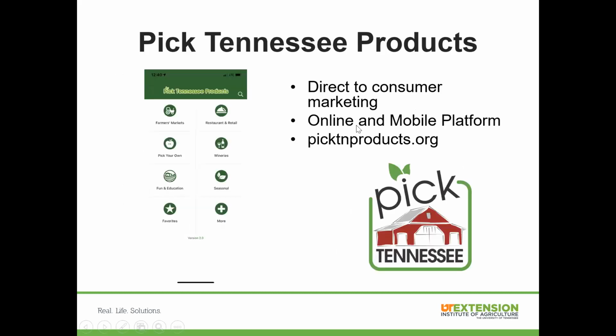And the last thing I want to throw out at you guys that isn't a grant opportunity, but more so a marketing opportunity that the state offers, is our Pick Tennessee Products program. This is something that's been around for more than 30 years.